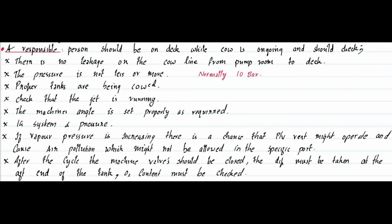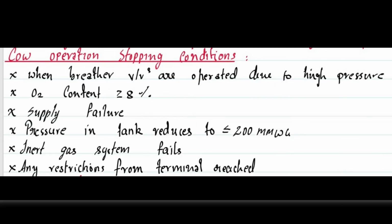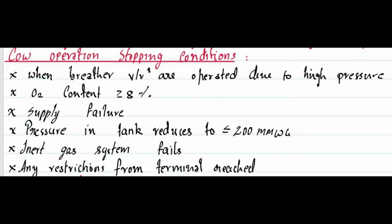The crude oil washing is stopped under certain conditions. If the inert gas system oxygen content goes more than 8% by volume, if there is any malfunction on the COW machine or on the inert gas supply system, if there is any indication of any leakage in the cargo line or on the tank cleaning line, if the crude oil washing is not being carried out as per the plan, or if the communication between the cargo control room and the deck is lost, and if due to any weather deterioration, or if there is any lightning occurring in the vicinity of the vessel, then crude oil washing has to be suspended.